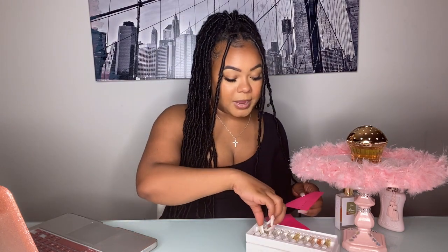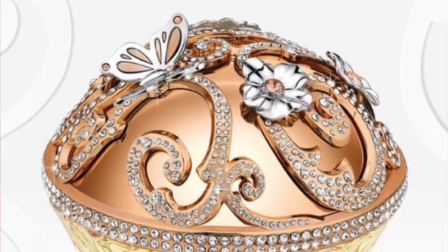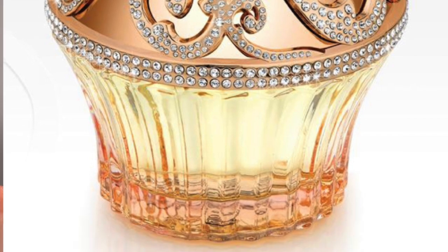Next we have my baby. This is the one that I own right here, and it is Cherry Garden. I already know what this one smells like because I wear this one a lot. You can see I put a nice little dent in it. So pretty. Oh, that one's really nice. Love Cherry Garden. Oh, she's so pretty.